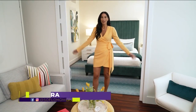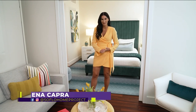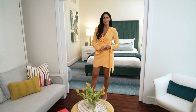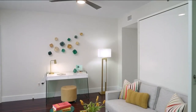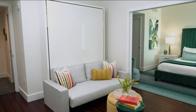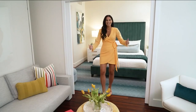I'm Alena Capra, and we are continuing to look at this beautiful condo that I designed for my clients and share ways that you could spruce up your own home for your guests and also create a beautiful space for yourselves to enjoy. So just before the break, we were in this office, which this entire side of the room is an office that doubles as an additional guest room with this Murphy bed. Now we're in the second guest room.